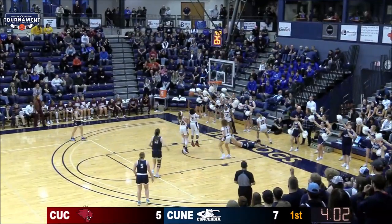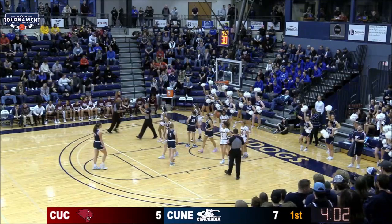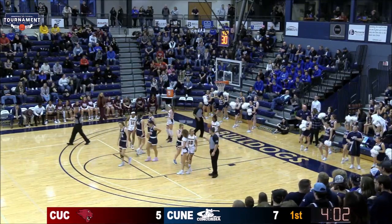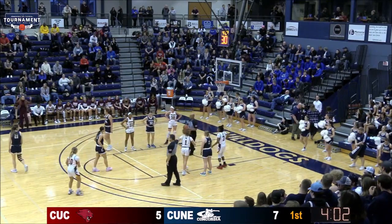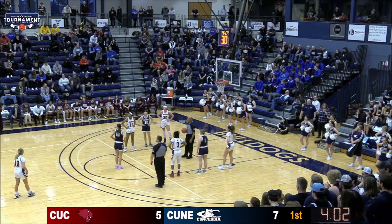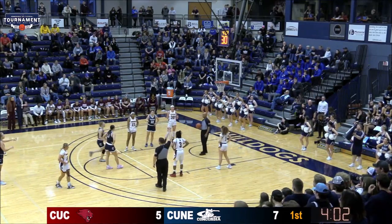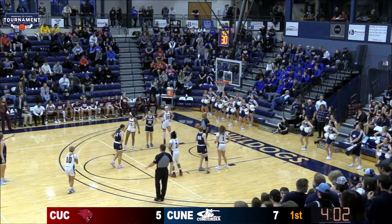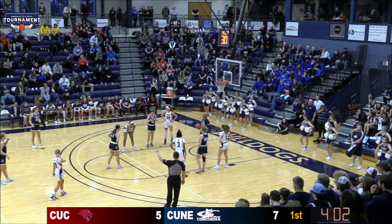But Creaser right back to the basket. That's a foul as Creaser hits the deck, and she's going to head to the free throw line. So the quick shot there by the Cougars, and then Bulldogs waste no time getting right back to the basket. 7-5, Concordia leads, and now it's Abby Creaser here to the free throw line for 2 shots. Foul there is going to be on McKaylee Hopkins there for Concordia Chicago, new player in the game, 5'6" freshman from St. Louis, Missouri.